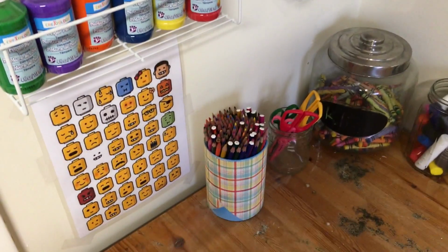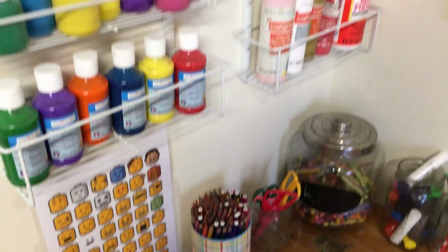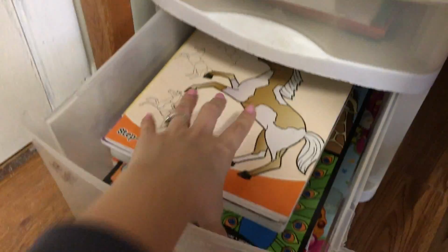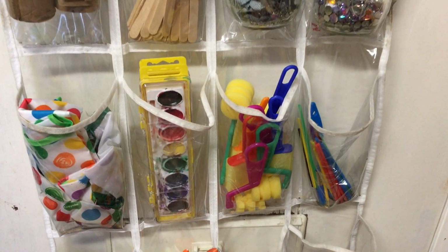And then down here I just laminated a little Lego face inspiration for the kids just for fun, so that it wasn't all just art over here. There was a little hint of Lego for the boys. And down here we have some construction paper for them in this top drawer. And this bottom drawer is where I've got all their coloring and drawing books, so thank God we finally have a place for all of that. And then around here, this bottom half of this shoe organizer are all just different art supplies.